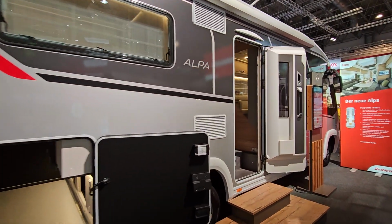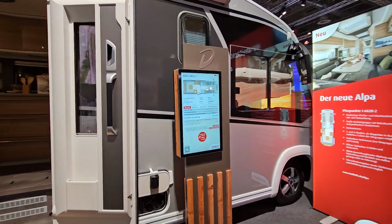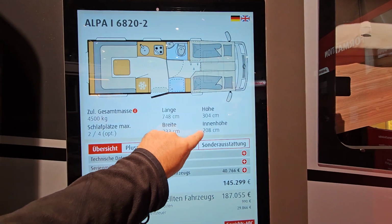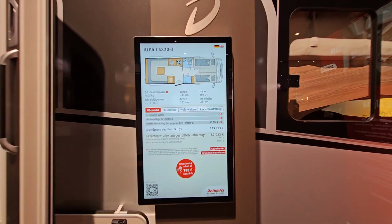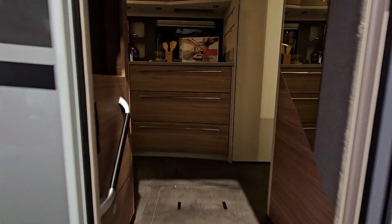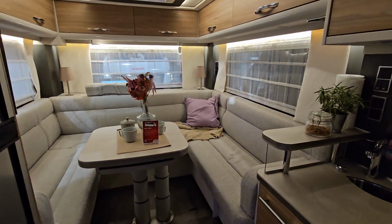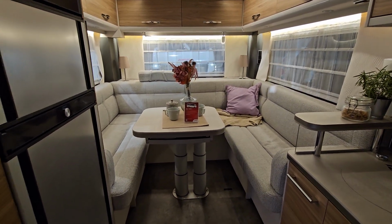I've got here this Alpha i6820 motorhome from Dethleffs. It's got a rear lounge. It's 748 centimeters long, 233 width, standing height 208 centimeters. If you're tall, pretty good. 304 centimeters overall height. It's going to cost 190,000 euros. What this vehicle can offer is a large rear lounge.